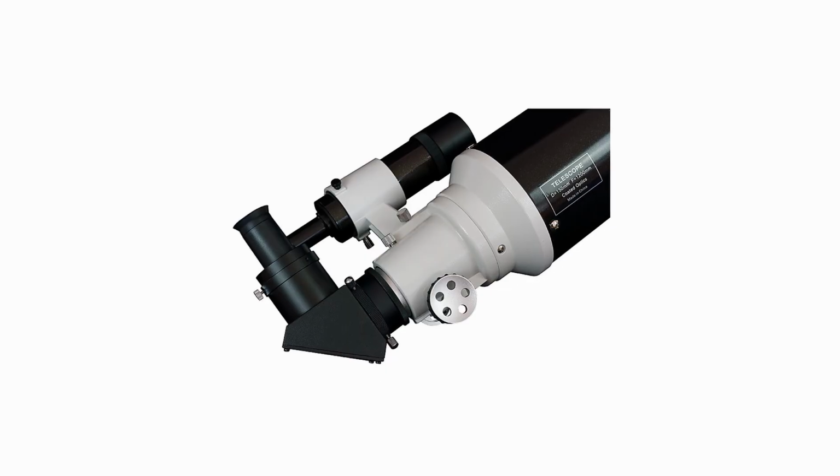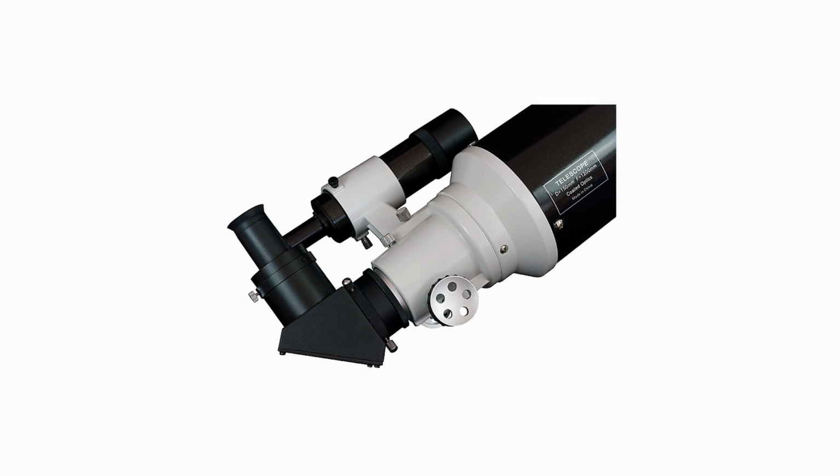The downside of all this aperture is of course size and weight. At 7.7 kilograms and over 1 meter long, the OTA is quite big. Here we aren't talking about a grab-and-go telescope anymore.